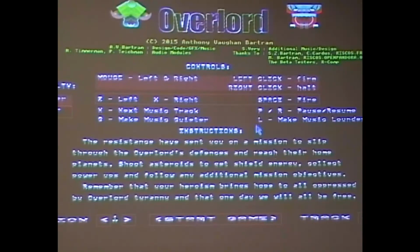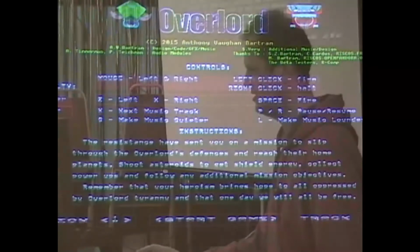That's good fun. It's nice to see something new on RISC OS. That's a nice bit of fun. And apparently there's more to come.